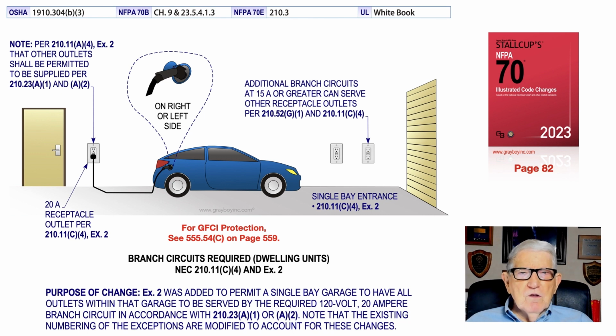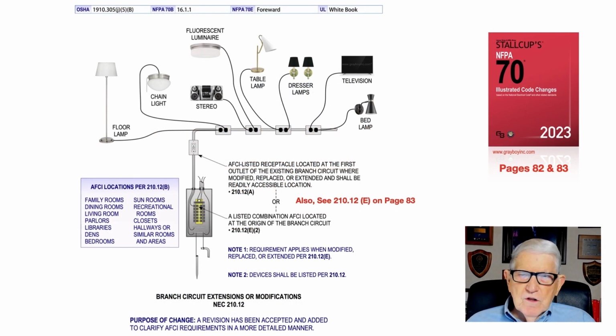But the additional branch circuits have to comply with 210.52(G)(1) and 210.11(C)(4), and this would be a single bay entrance in accordance with 210.11(C)(4) Exception 2, and the vehicle charging here would be an electric type vehicle, and we'll read more about those as we go into this presentation. Now this illustration deals with a branch circuit extension or modifications as outlined in NEC 210.12.